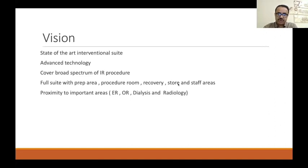It's good to have a mini store inside your area, and of course staff lounges and staff offices for IR doctors, nurses, and technologists. Of course, we were also looking for a place close to important areas in the hospital, by which I mean the areas we usually deal with as IR, for example the emergency department. It is better to be close to the interventional suite, especially in cases of trauma and bleeding, where you really don't have a lot of time to waste in transporting patients.